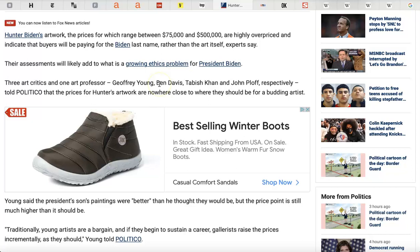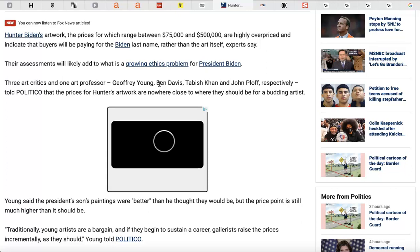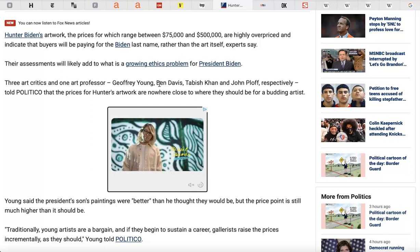Since when do art critics have any input or say with regard to art prices and whether or not any artist's work deserves it? Because they're basically talking about whether or not Hunter deserves to charge those prices, or his dealer, his representative, his agent, Georges Bergès, whoever it is, whether it's acceptable for those prices to be charged.